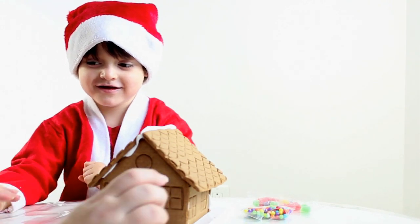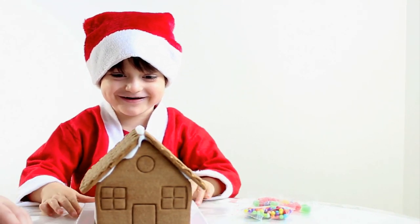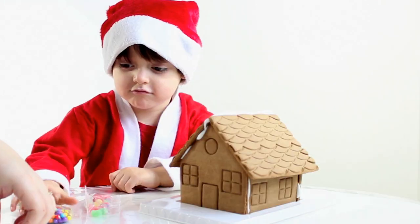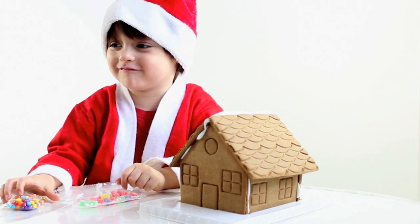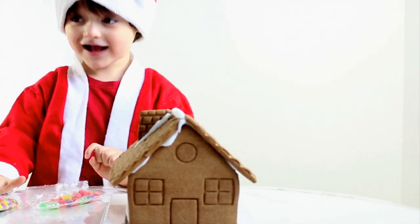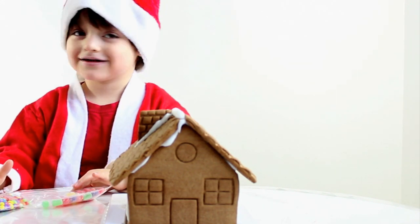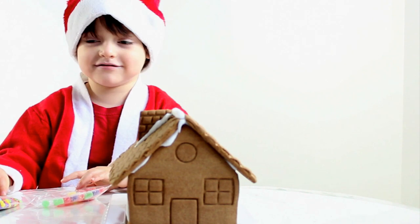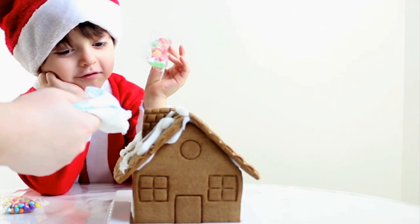How cute is that? It's like Cookie Monster. It's a troll house, bunny guy. No, it's Cookie Monster house. There's a chimney so Santa could come down the chimney and bring all the presents for Christmas. Did you know that? He's coming. He's coming soon. Whoa. Wow.